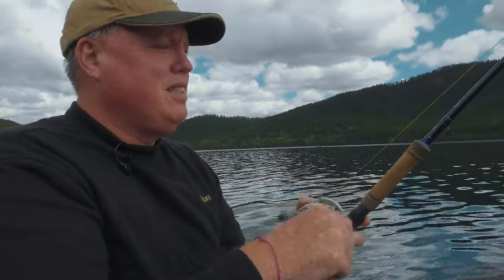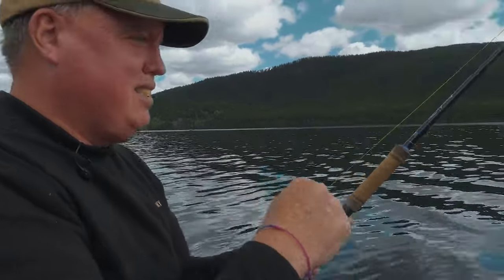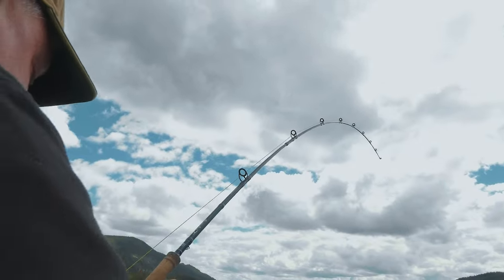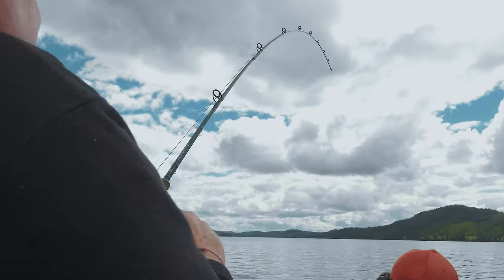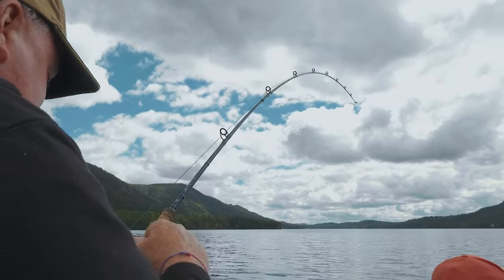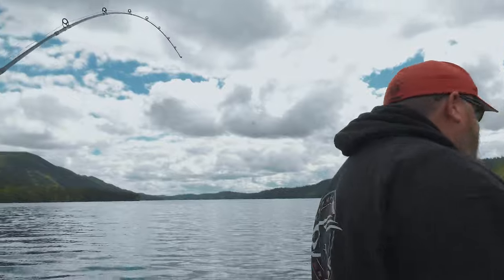Lots of bend, right? Good shock absorbers. Yeah, nice and soft. Lead core this time of year, it's a good way to go. Nice soft rod like this. Lots of fight when I catch those bigger ones. Oh, when we catch those bigger ones.